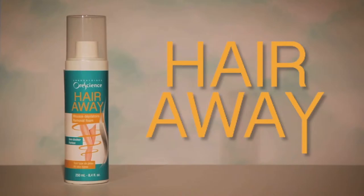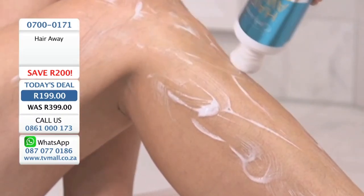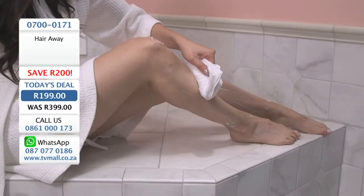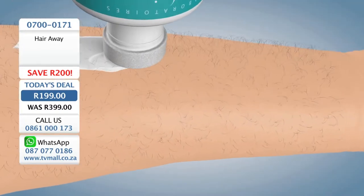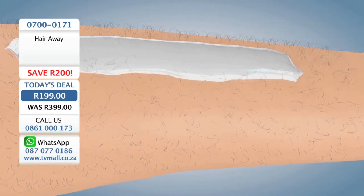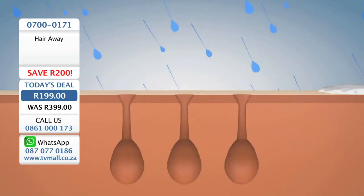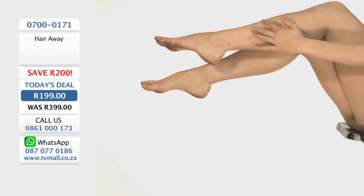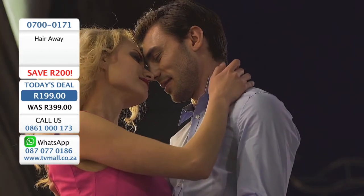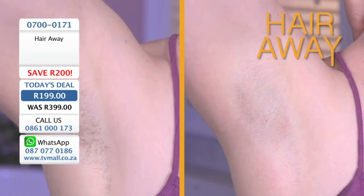This is Hairaway, the continental beauty formula developed and produced in France. Just apply Hairaway. Wait a few minutes. Shower and wipe away. And the hair is gone. Just look at the results. Its secret is its unique revolutionary formula. It was scientifically designed to gently dissolve the whole hair right down to the root without any pain, leaving your skin healthier, younger, and moisturized. Now you could be hair-free for up to 6 weeks. So why would you use anything else?